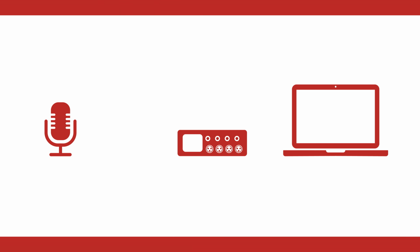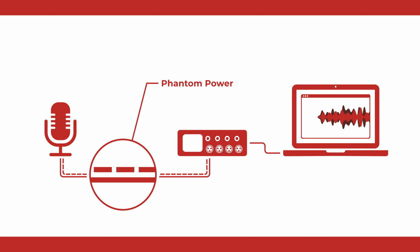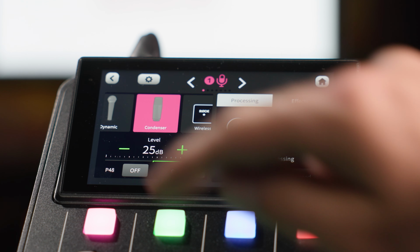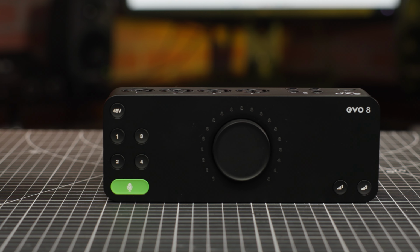Condenser microphones also require what is called phantom power, an electric current provided by the audio interface through the XLR cable to function properly. Virtually all modern audio interfaces on the market offer an input that provides plus 48 volt phantom power, but this is not necessarily the way to go if you're trying to keep a plug and play approach.